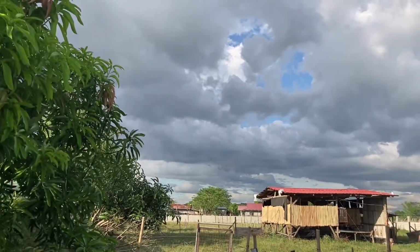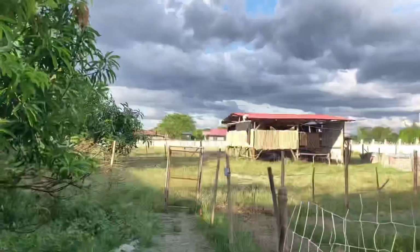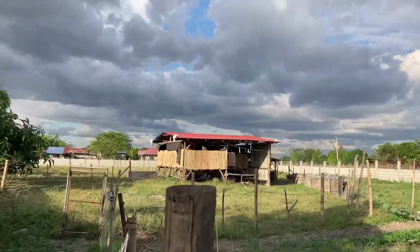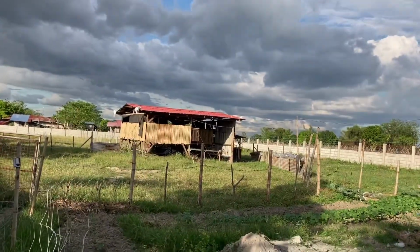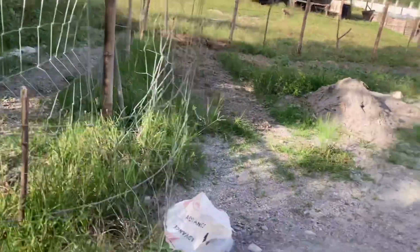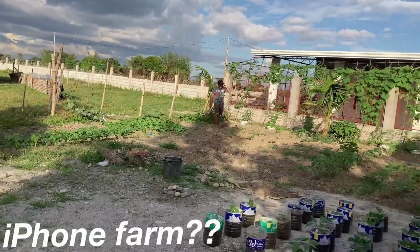I'm pretty sure you guys have not seen the brand new house, the goats and stuff. Oh my goodness. So yeah, there it is. I'll get to that in a sec, but here we have some veggies and we have the actual farm.